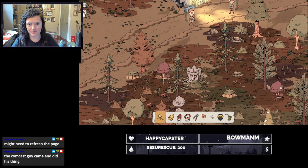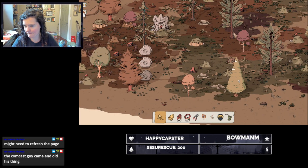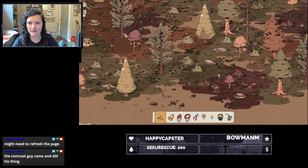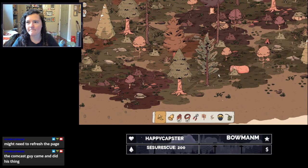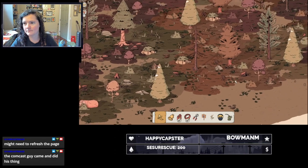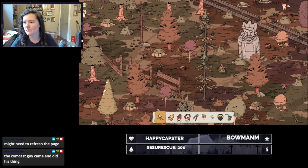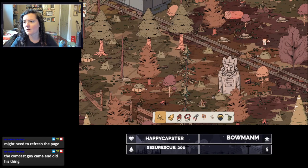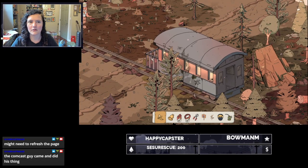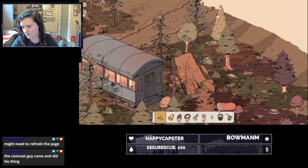Maybe that wasn't a thing I actually had to do, but it was pretty cool. There's a stick. Another snake. Oh man, this map is big. That's a fox. Oh my. That's the keep out sign.